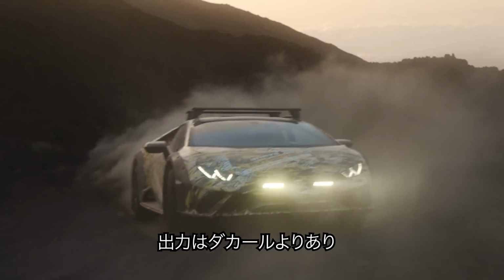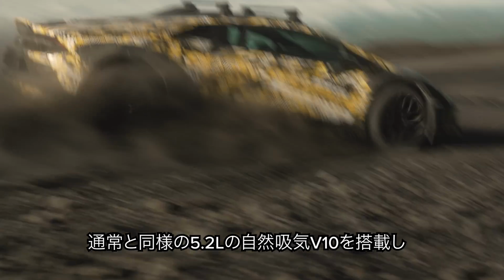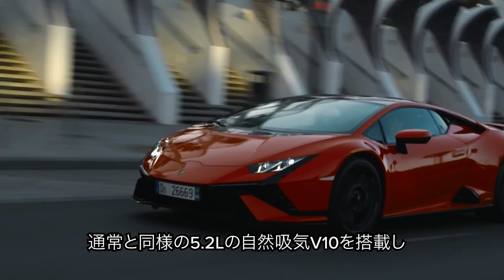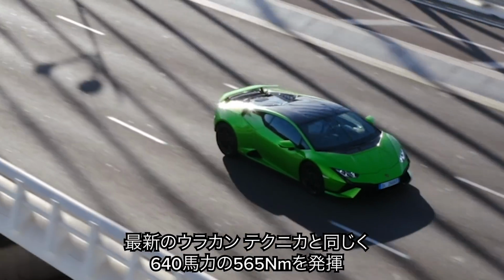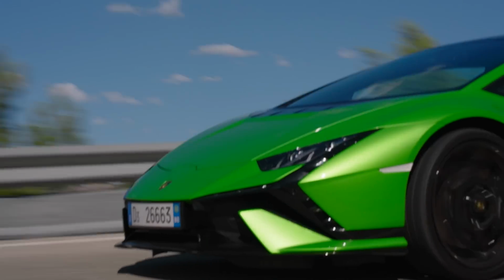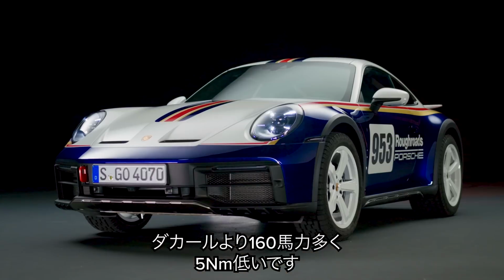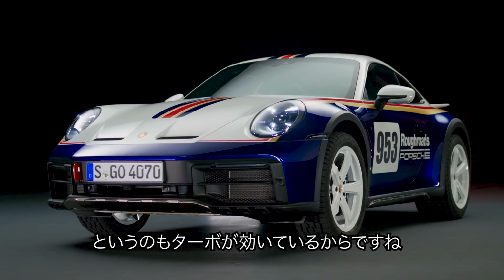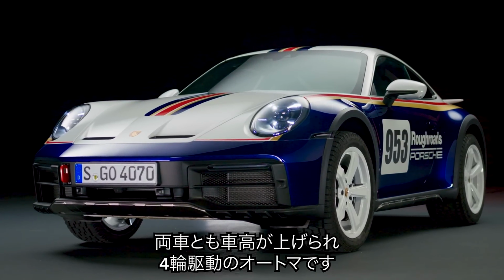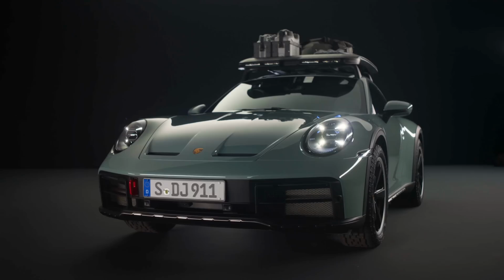It'll also be a lot more powerful than the 911 Dakar because it's set to get the same 5.2 litre naturally aspirated V10 engine as the standard Huracan. The latest Huracan Tecnica makes 640 horsepower and 565 newton meters of torque. That's 160 horsepower more than the 911 Dakar, but 5 newton meters less because obviously the Porsche is turbocharged and turbos have more torque. However, both cars have jacked up suspension, all-wheel drive and automatic gearboxes. But which one is best?